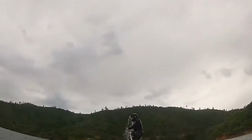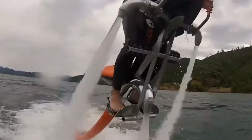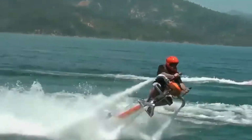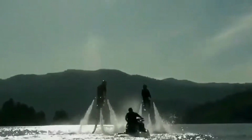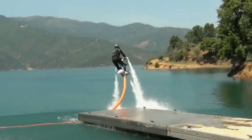The Jetovator can reach a speed of 25 miles per hour and can travel large distances depending on the needs of the user. The driver can lift the vehicle 26 feet up in the air or 10 meters underwater, but he needs a companion with him. Despite the power of this device, the developers assure that it's very easy to use.